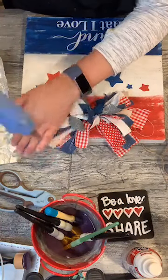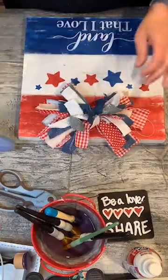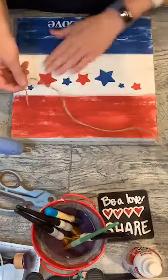Yeah, this one's working. My good old Bessie here, she's not going to let me down. She's ready to go, my old tried and true. I'm going to do the bow in a minute. I'm not going to glue it on just yet. I want to focus on getting this done.